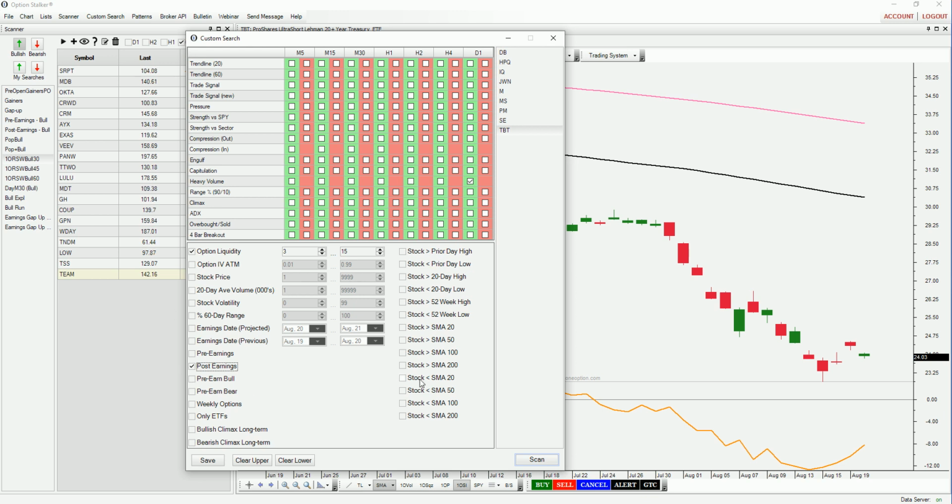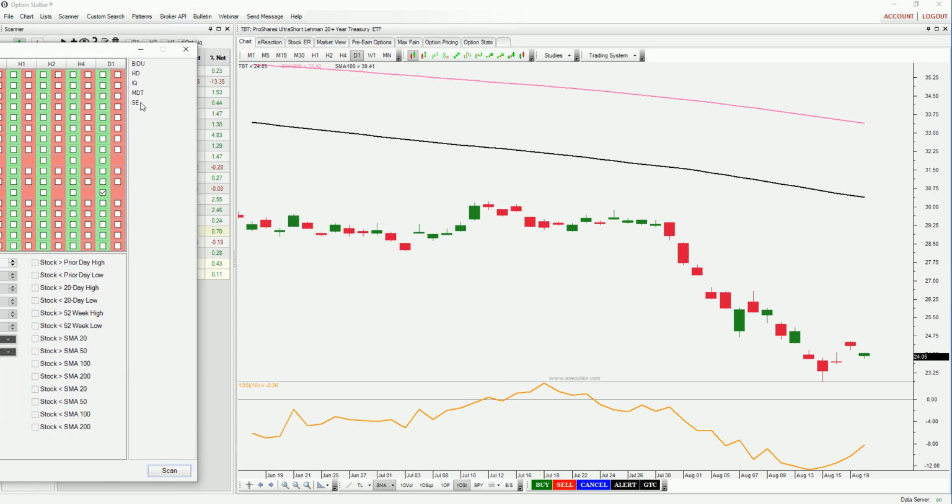Let's do a post-earnings search. These are all companies that announced after the close yesterday or before the open today. So we could knock through these, but we've seen a bunch of these already. I'm going to do SC because I don't know if we've looked at that one yet or not.